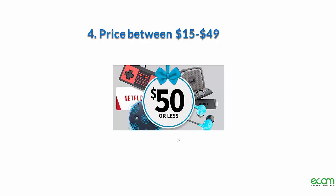That doesn't really work all the time. So in the beginning, always try to go for products between $15 to $50 as your retail price.